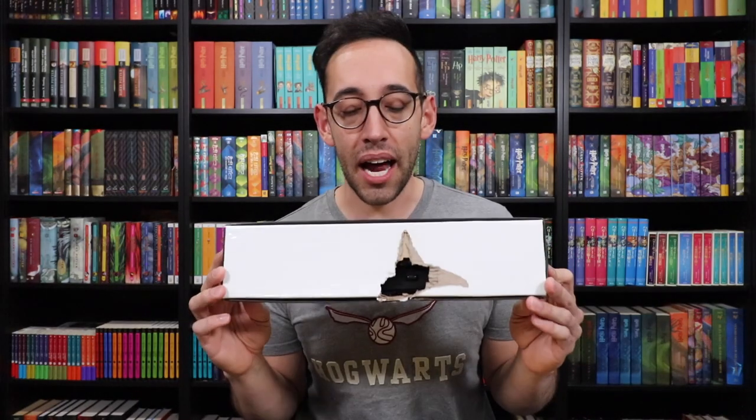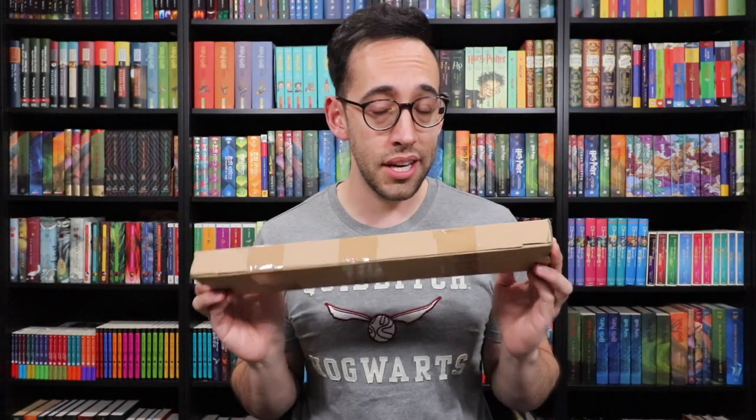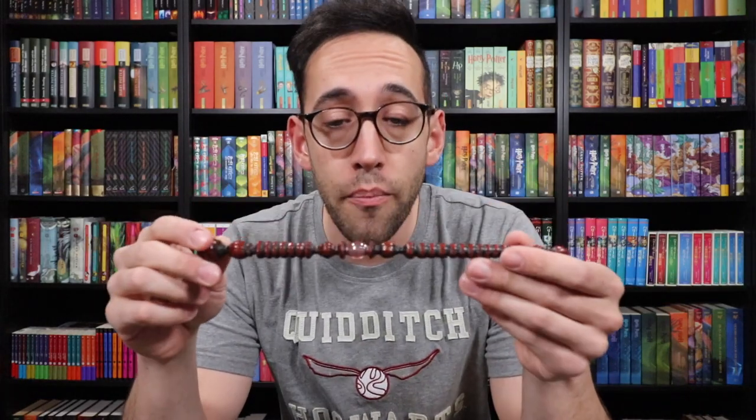All right, it is wand time. We have a box here that says magic wand, and on the bottom of the box there is a hole, so I don't know if like a little mouse or something was living in there. We have some more wands in here, and then one wand in here. So let's actually open up this one first. Oh, it's Professor Umbridge's wand.